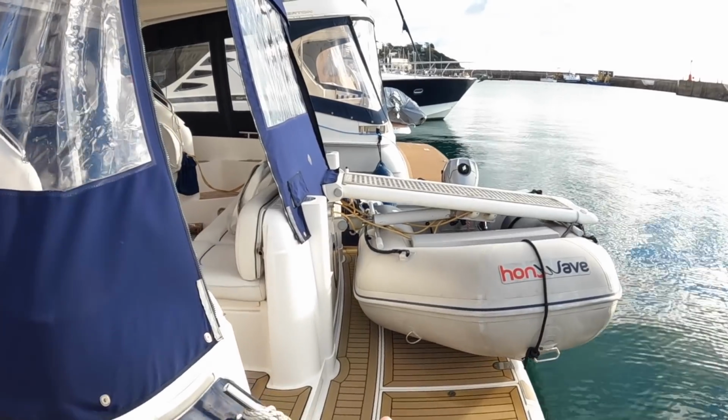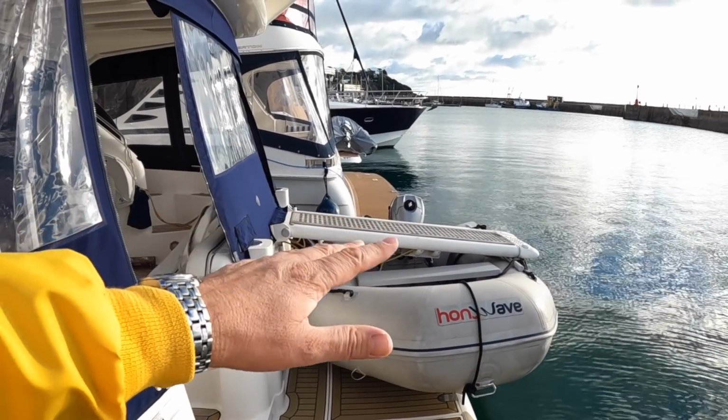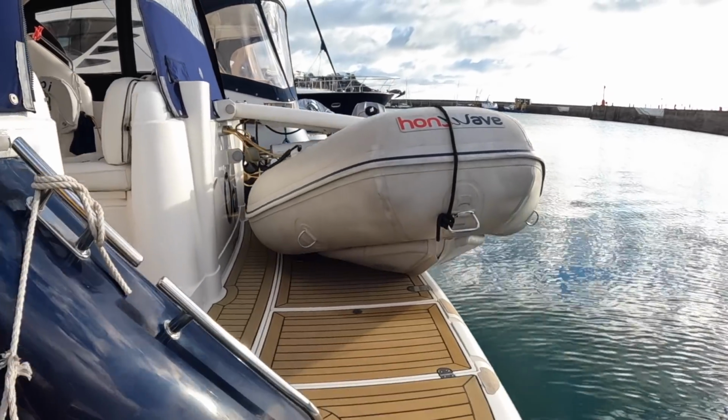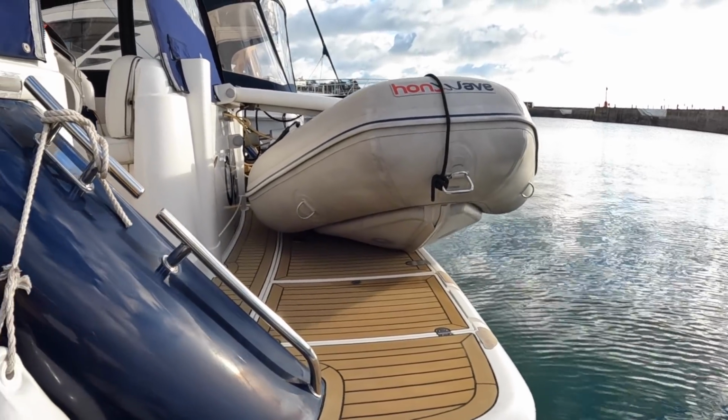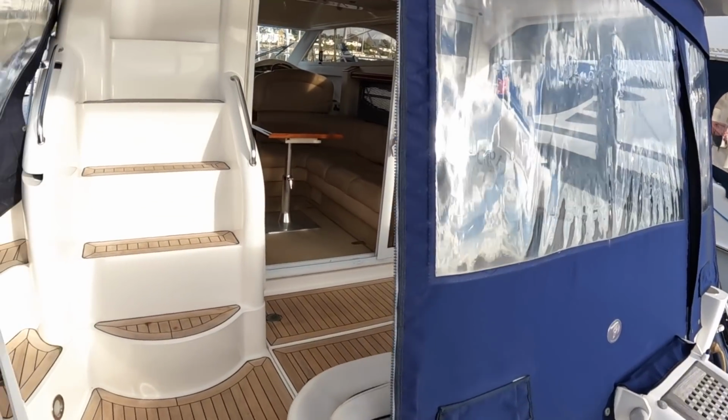We've got the extended bathing platform. This one's got the passerelle on the back. So that is for stern-to boarding, but also it allows you to lift a tender on and off. And so that sits, as you can see, just down on the bathing platform like so. We'll head on and do the full tour.